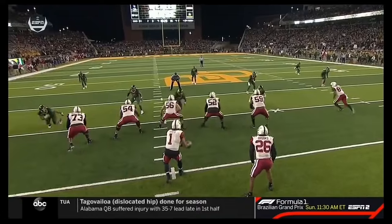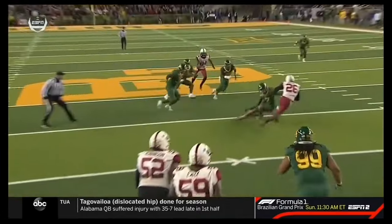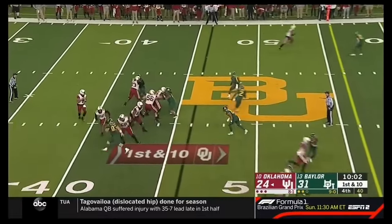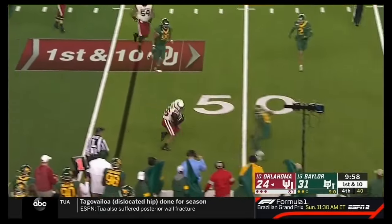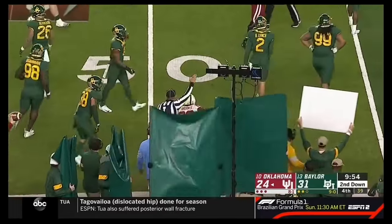Makes a hard move to the outside and avoids that tackler. And that's a tackle Baylor usually makes. They miss it because they're exhausted right now. Sooners go tempo, play action, Hurts deep drop, steps up, lobs to Brooks, one-handed catch to the 50 and to the Baylor 49. He got 5.